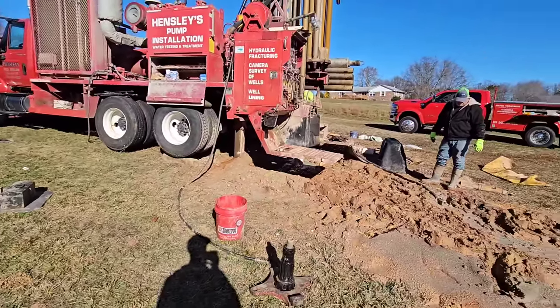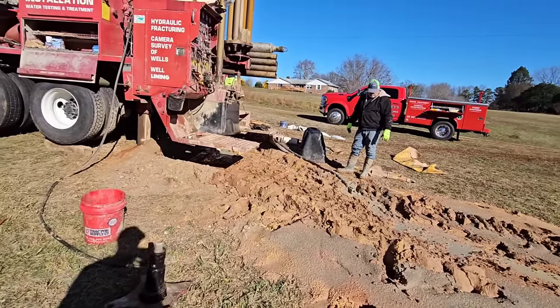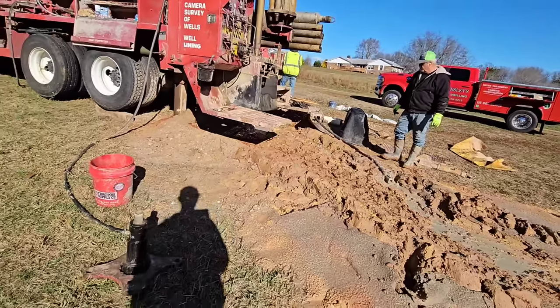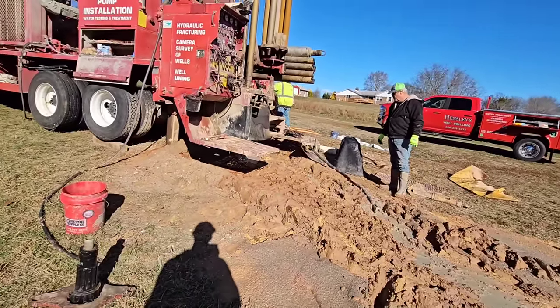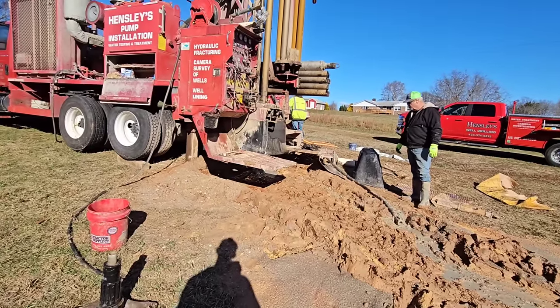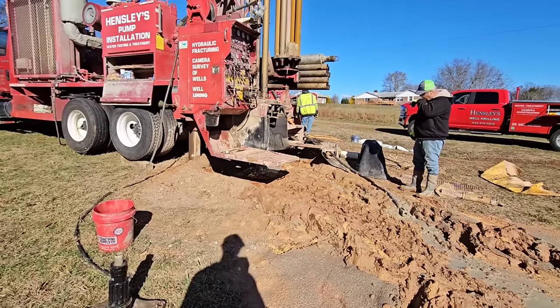And the risk of doing that is ripping the casing loose in the ground, the seal way down deep at 96 foot where it goes into the bedrock. We don't want that to rip loose. So I'm gonna go ahead and cut it off here, and once we find water, I'll catch back up with you and let you know how the end of the day goes.